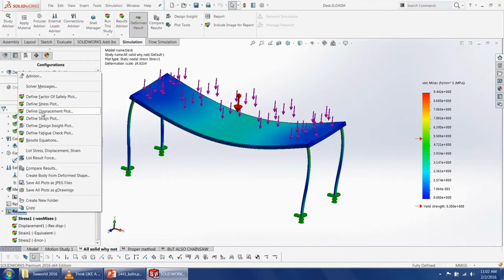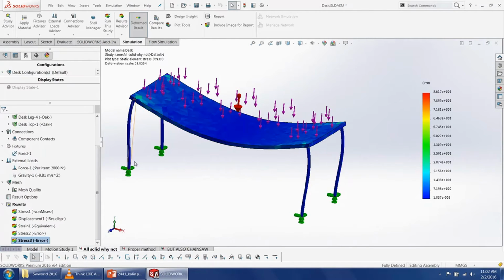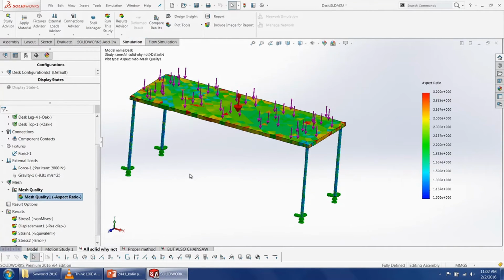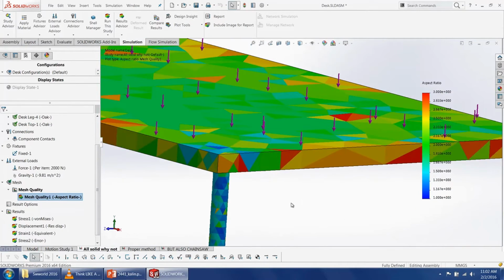But if we go to our energy norm error right here, and I set this to something reasonable, let's say 10%. Oh my God, there's energy norm error above 10% all over, especially in those corners. And a lot of it has to do with the mesh itself. If I go to my mesh healthiness and show that, you can see that there's just a lot of bad elements across the thickness because you're trying to mesh something that's relatively thin with a large span using solid elements. So why wouldn't you use that as a shell?